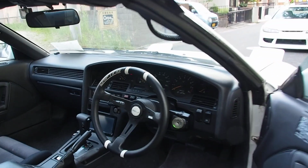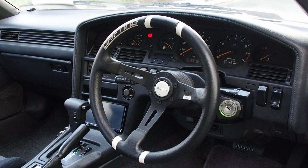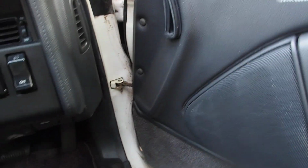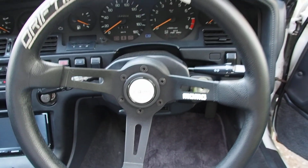Somebody put a stupid steering wheel on it. I'm sorry if you like the steering wheel, it says drifting on it, but to me this just says I'm 14 years old. So if it were me, I would get a different steering wheel. And then somebody who's 14 years old might want to spend money on this one.